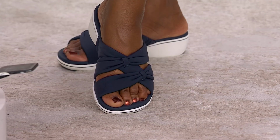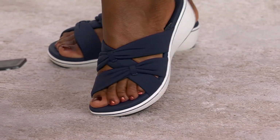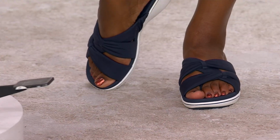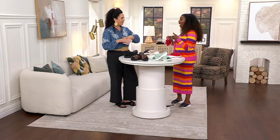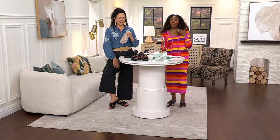It's a price that we secured for you months ago. It's not like yesterday we were like, hey Sue, do you think you can get us some Cloudsteppers? This has been in the works for months, which means we were able to secure the price for you months ago. We're in the season, so you're getting an in-season, brand new design under $40.